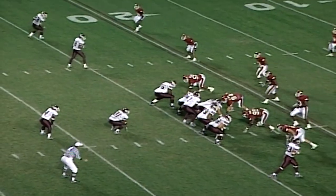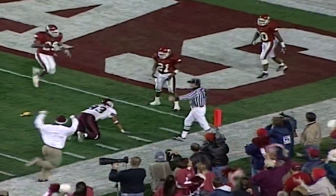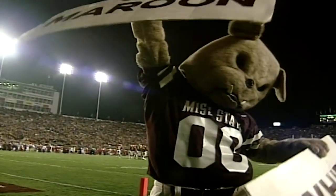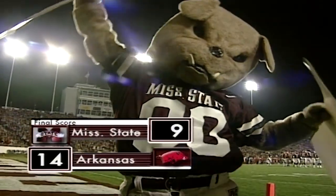Three wide receivers. I formation for Matt Wyatt. Back to throw. Fires it into the end zone for Kelvin Love. He's nowhere around. Matthew Butler. He got knocked down. There's a penalty flag. It's a tight end, C.J. Sermones. The Bulldogs' last-second magic disappears in Little Rock. Arkansas prevails 14-9.